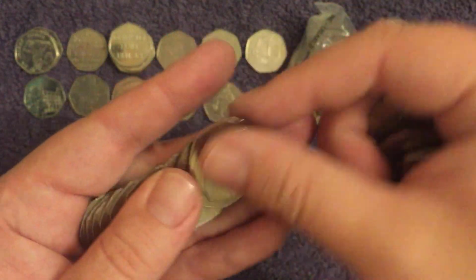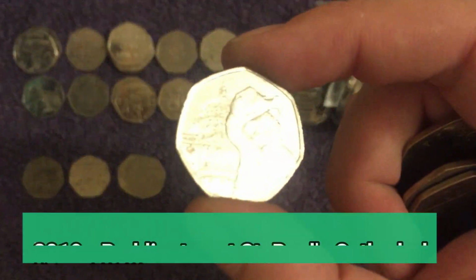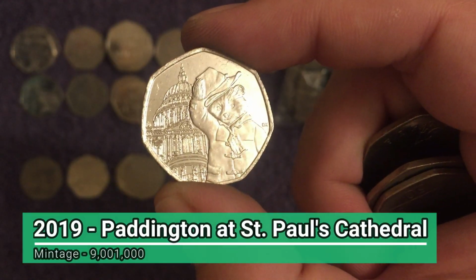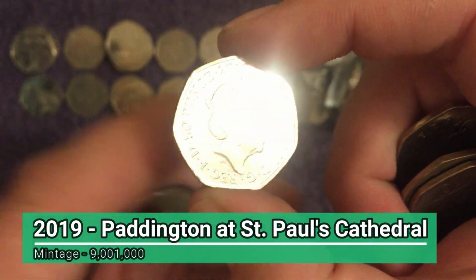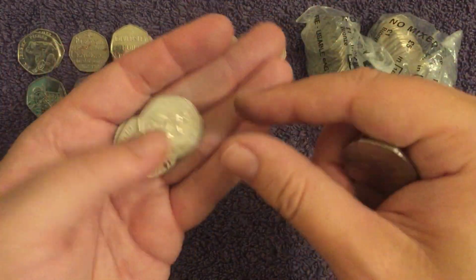I'm not necessarily sure it's always the case that, there's the other Paddington from 2019, that it would devalue the BU. Let us know what you think down in the comments. There's Paddington at St Paul's. Both 2019 Paddingtons.